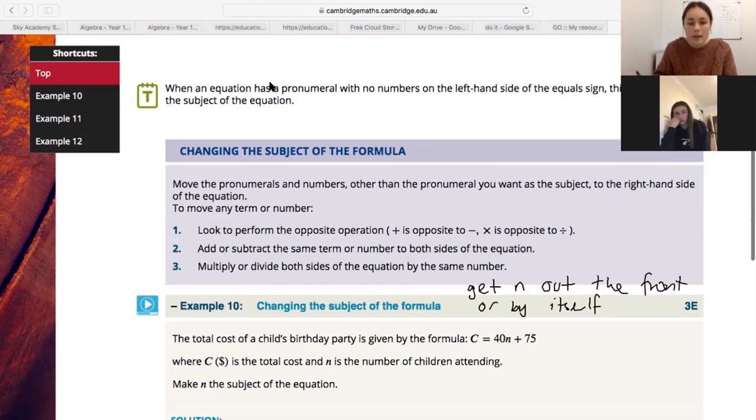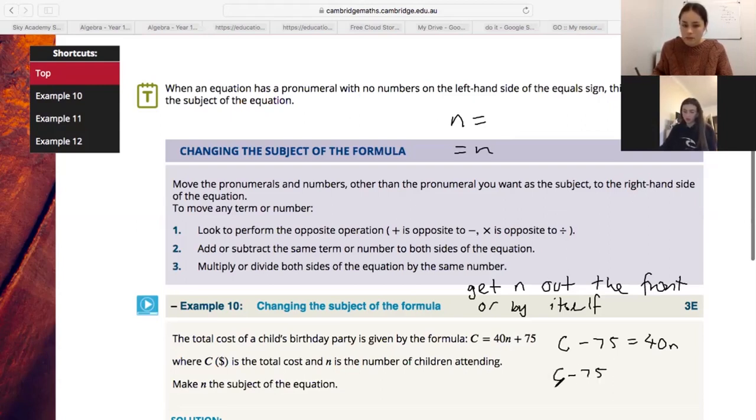I feel like it'd be easier just to go c minus 75 equals 40n. Does that make sense? Yeah. So does it matter if it's all on the left side and then ends on the right side by itself? Nah, it doesn't matter which side, just as long as on one side n is by itself. Whether n equals or equals n, it doesn't matter. So c minus 75 equals 40n.